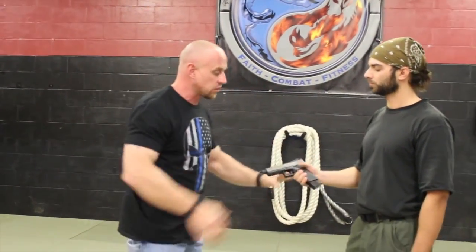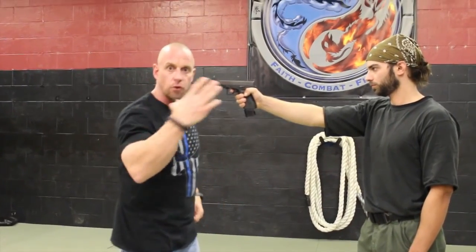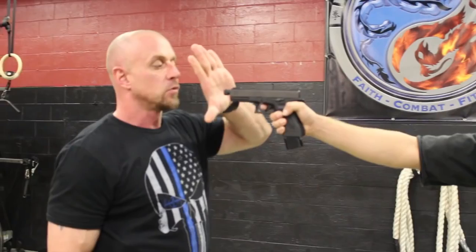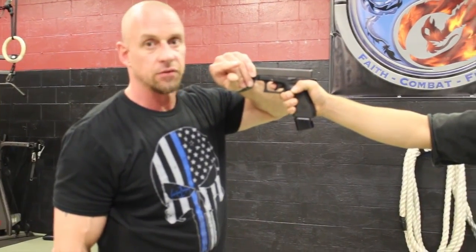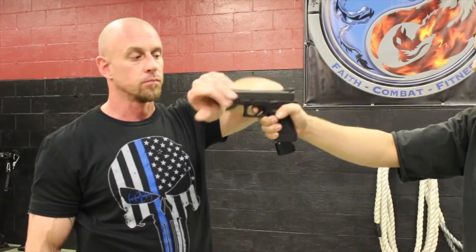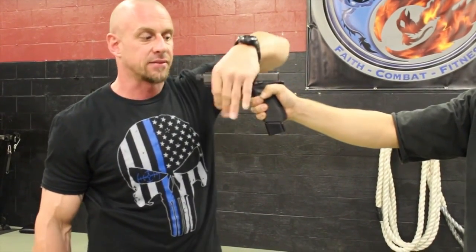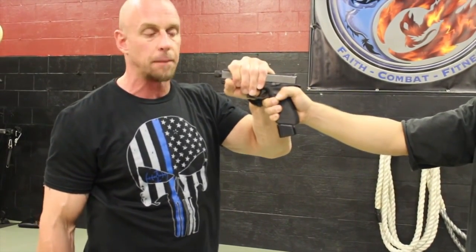Now, the elements of the takeaway, just so you see what I'm talking about. If you want to focus in on this a little more, as you're doing this, you don't grab the muzzle of the gun, for obvious reasons. If the gun goes off as you do that, he's going to shoot you right through your hand. You want to grab the side of the gun, and roll your fingers over the top of the gun.